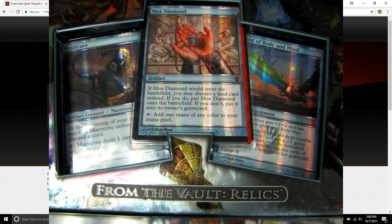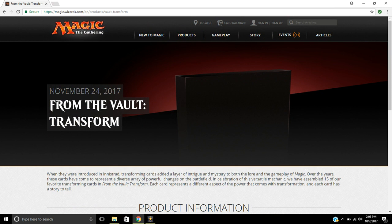They've been releasing these sets every single year since around 2008. Now we have Transform, which is essentially going to be 15 cards from Magic's history of the Transform mechanic, which started in Innistrad. So we have a ton of cool cards that they could reprint with this specific foiling process.